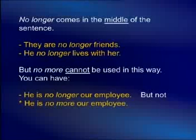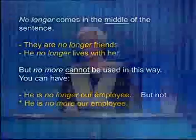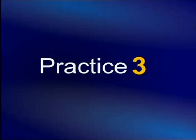But no longer can come in the middle of the sentence. For instance, they are no longer friends. He no longer lives with her. Fine, but no more cannot be used in this way. You can have, he is no longer our employee. That would be a correct sentence. He is no longer our employee, but not, he is no more our employee. Right?